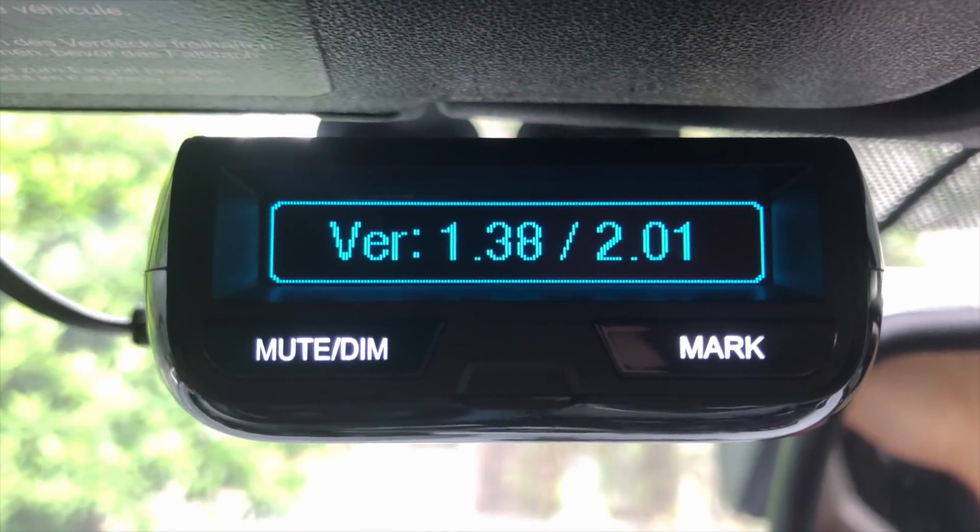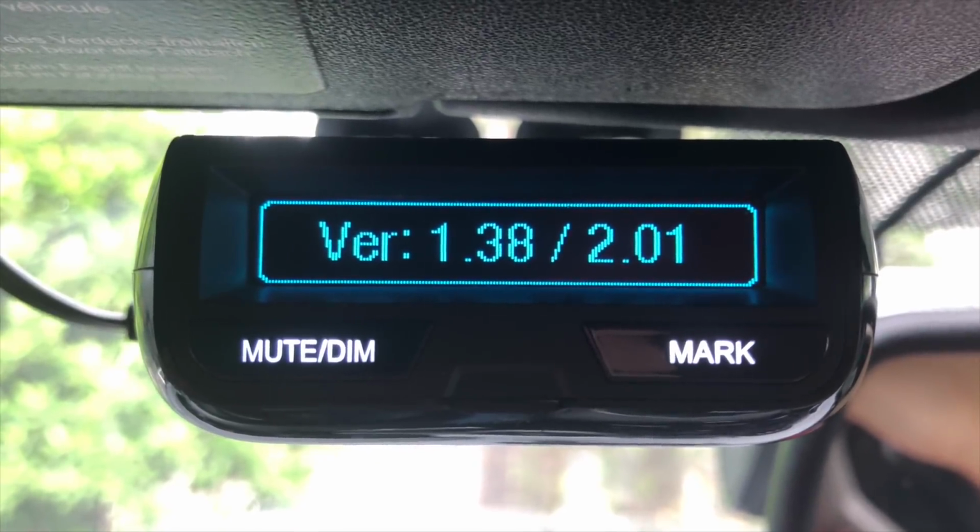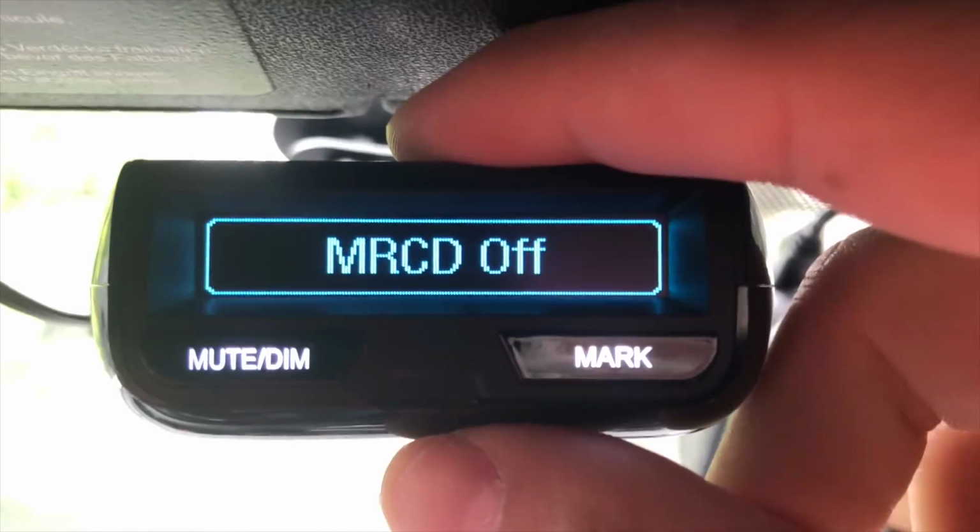So let's actually start with Uniden because, of course, that's always one of the big popular topics. So R1 and R3. There's a new firmware update that's going to be coming for it. It's currently being beta tested, and it's firmware version 1.38. It brings a number of different improvements and changes, including, as you guys have seen, I've posted about it on Facebook and Instagram, MRCD detection.